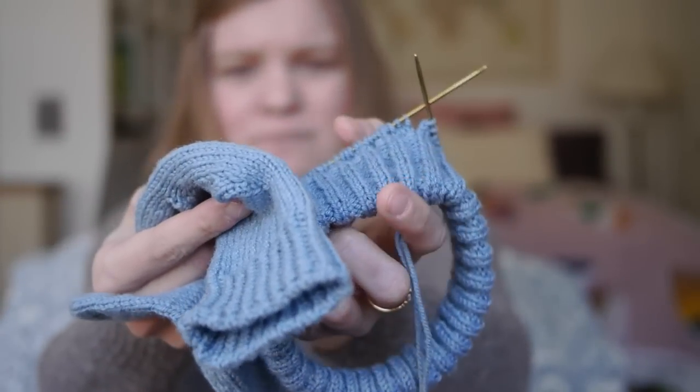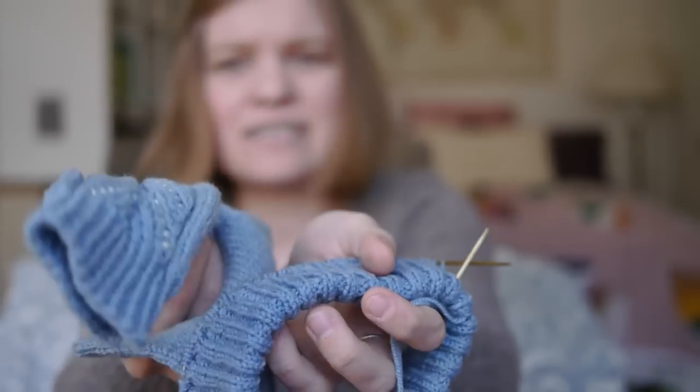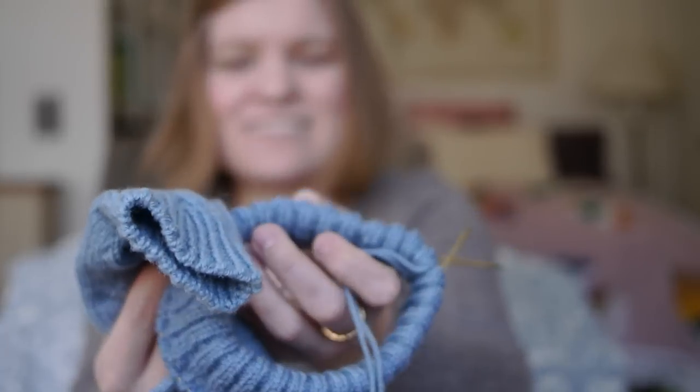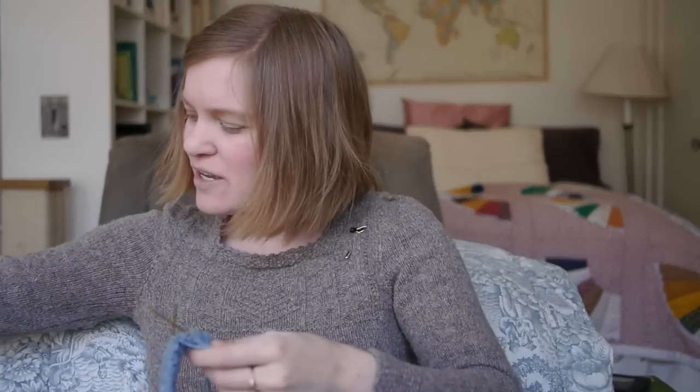Once again, both of these blues are much more muted in real life, but you can see that this one is a little more popsicle-y. That's the best way I can describe the difference between them. I don't know why the colors aren't showing up. Maybe I can fix it in editing. If not, just trust me.